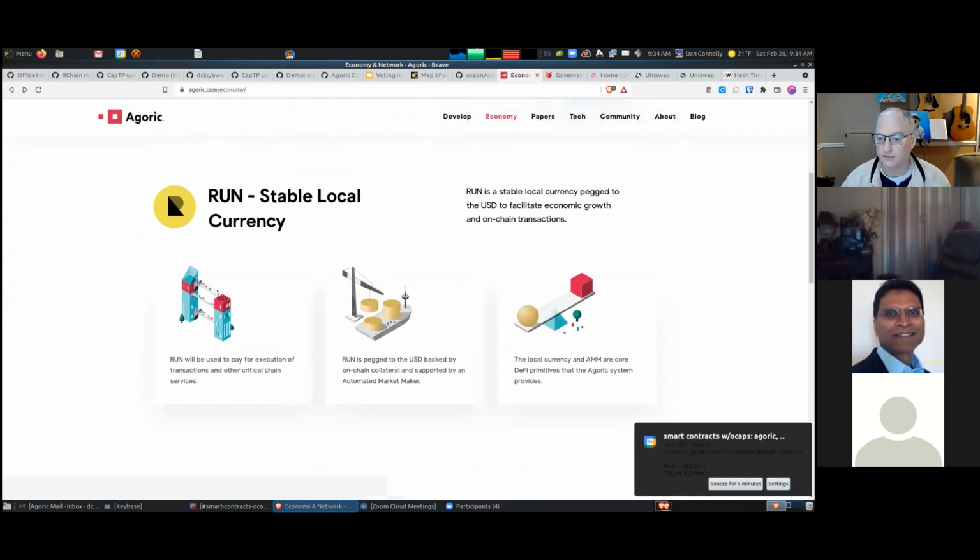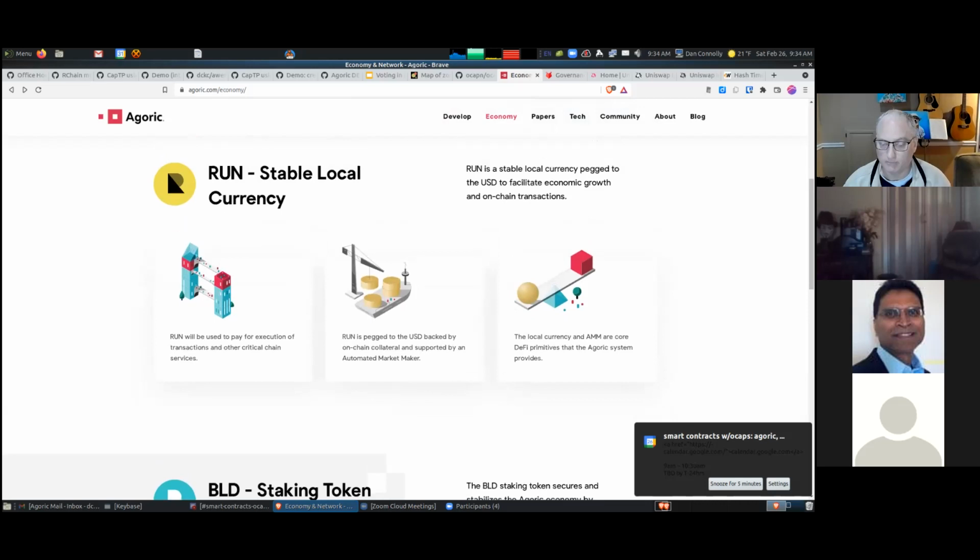Okay. Dan, are you saying that RUN basically mimics the Uniswap model of keeping values in sync? So sort of. Uniswap doesn't directly provide stablecoin features, so I might have overspoke there. It's actually the vault system that does it more. I don't know if I can explain this stuff very well, but Maker and DAI, are you familiar with those two tokens?